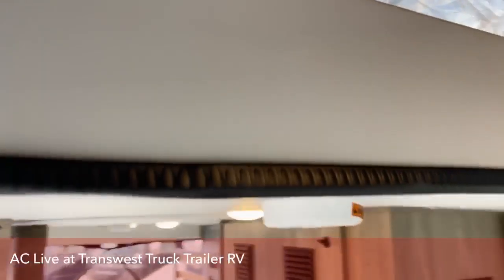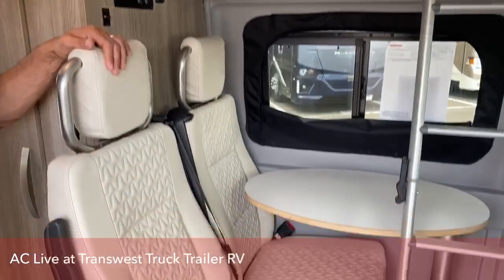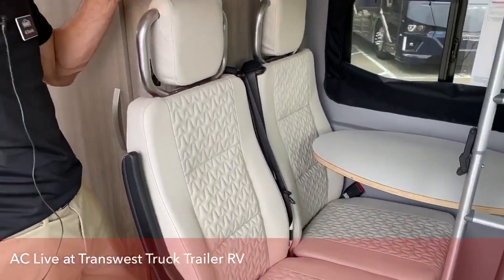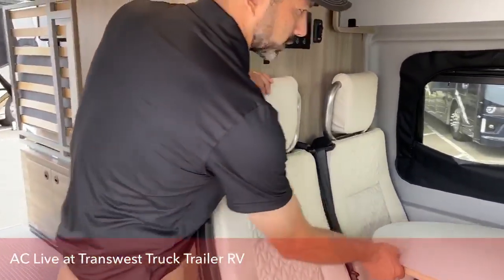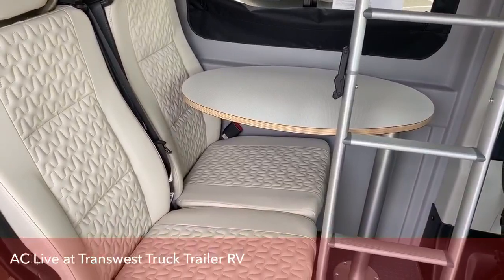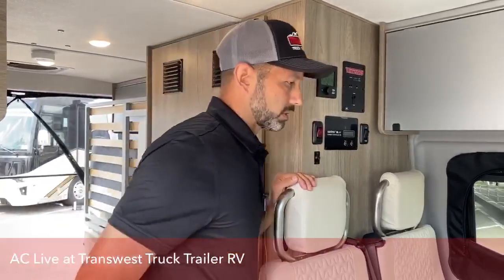As I mentioned earlier, it's a very safe coach. It's got 6 airbags in the front. The 2 passenger seats back here have 3-point seat belts, which are hard to find in most coaches. And then you also have a really nice workspace and table. You can keep that up while you're driving if you have a laptop, if you're playing games, putting a puzzle together, or whatever you want to do there.